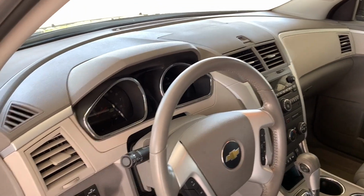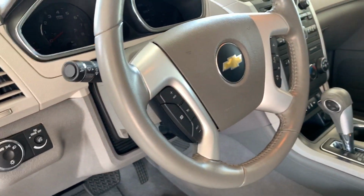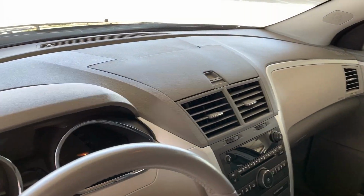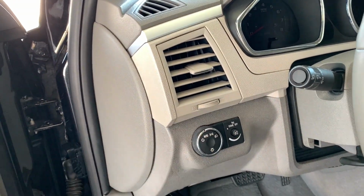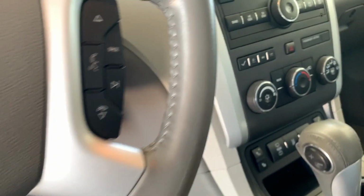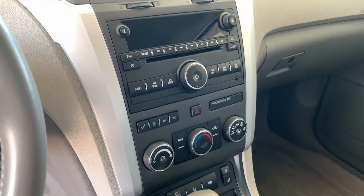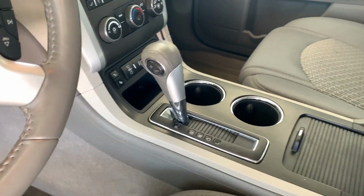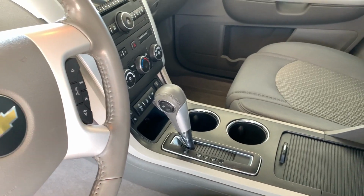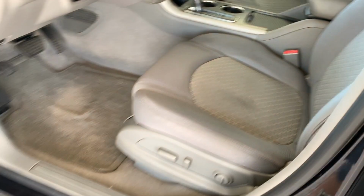Dash, great shape. Steering wheel, actually really no wear on it. Sometimes you see on these a lot of times peeling on the steering wheel and the dash does crack, but this one you don't see that at all. All the interior buttons, everything, good shape, haven't worn off, which is common on these when you don't take care of them very well, or you use a lot of different lotions on the skin. It does help increase the wear on those buttons. So overall, good shape in the driver's cabin here.